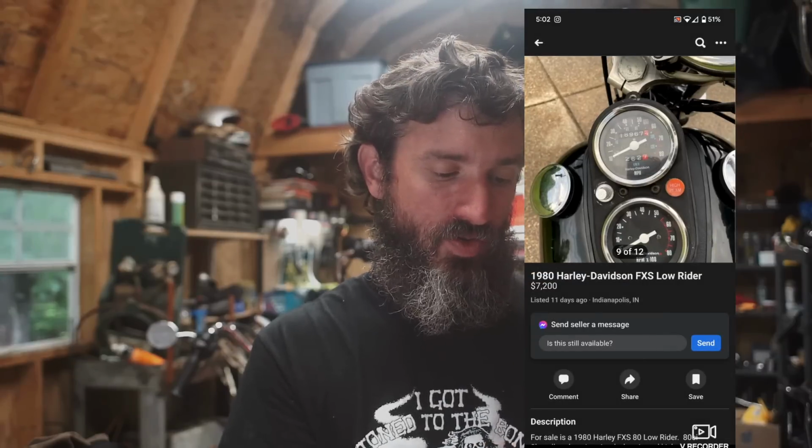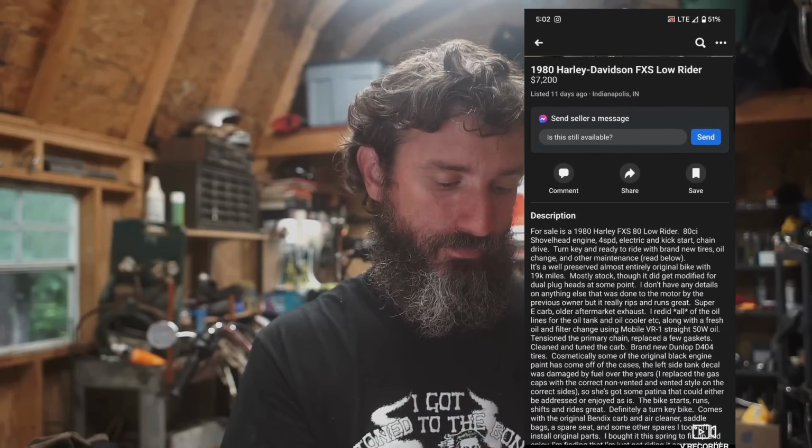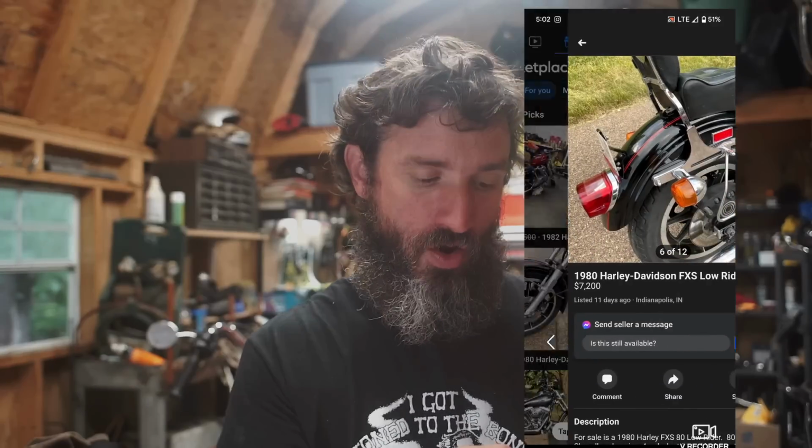The 1980 FXS Lowrider has a pretty big listing writeup on it. Clean Indiana title, new tires, starts, runs, shifts, and rides great. Turnkey bike. $7,200 for something that's ready to go, and it's going to cost me another $1,000 to get home.